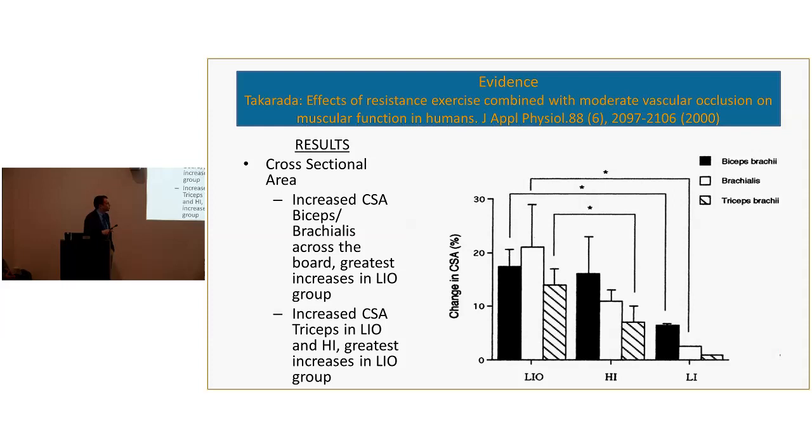And then this was a look at the cross-sectional area after the exercise. So there was an increase in cross-sectional area across the board, but the greatest increase was in the limb occlusion with the low load, okay? More than the high intensity training group. And then the tricep, there was also an increase in the cross-sectional area of the tricep. Okay. This is the limb occlusion with the low load. That's the high intensity. That's the low load alone.